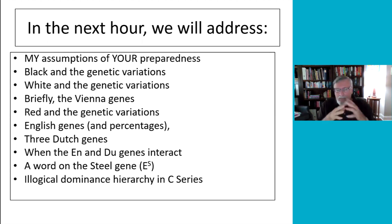I'm going to talk briefly about the Vienna genes, red, and all the genetic variations that can create red. The English genes, meaning the ones that we call English spot genes, but they're used for any broken. So just accept that that's the broken genes, actually. And then there are three Dutch genes. That's pretty much conventional wisdom that we accept. I'm actually going to talk for a moment about when the two of those interact.